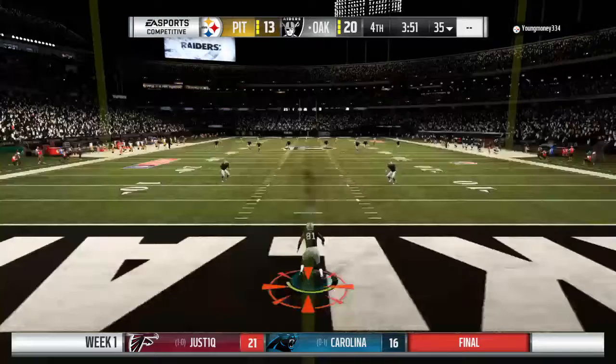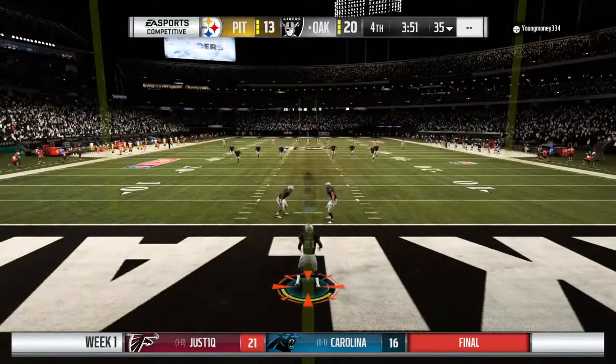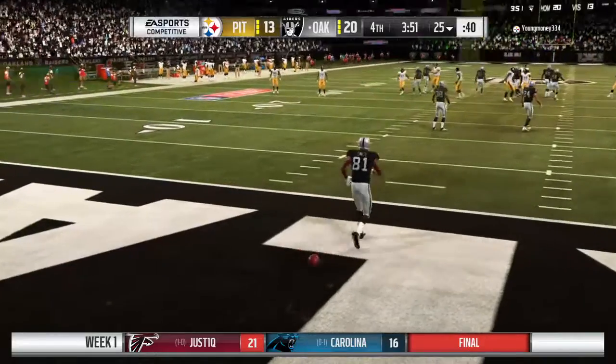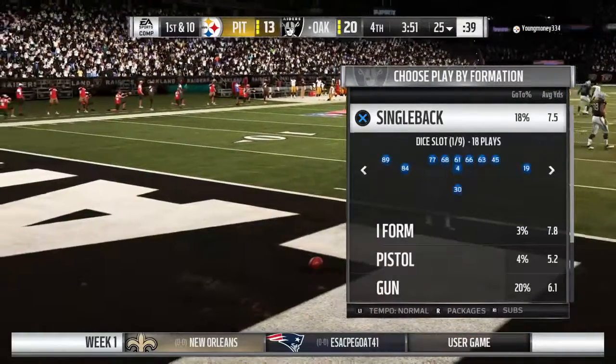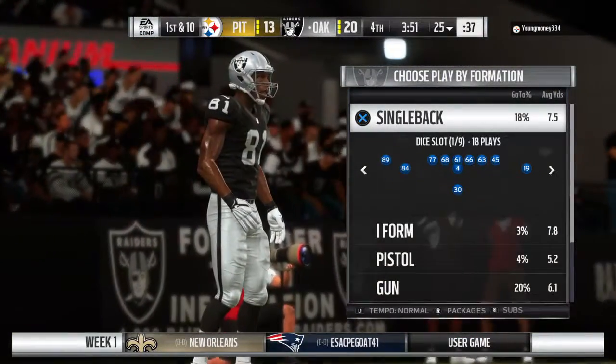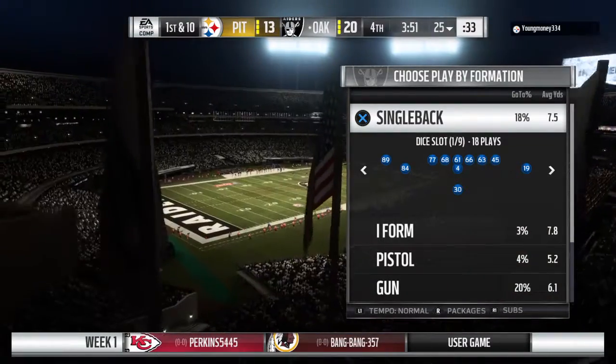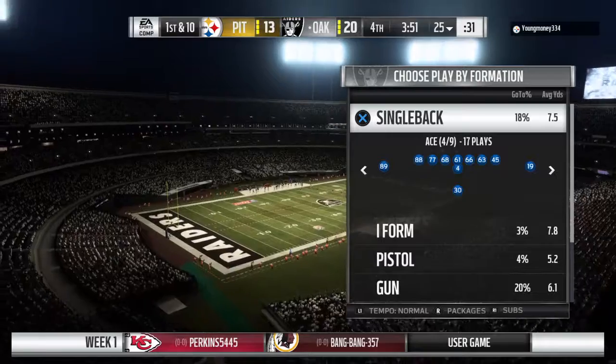All right, so they needed 2 scores to get back in the game. The field goal there, maybe not exactly what they wanted, but the necessary first step. There's still time remaining, and there's enough time to get it done. They've got to get at least a 3-and-out here to get the ball back, preferably a takeaway. And now here come the Raiders.